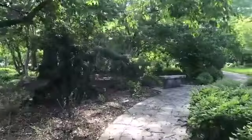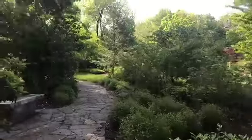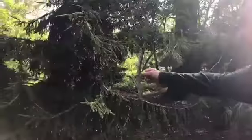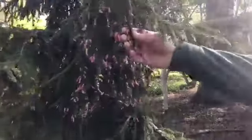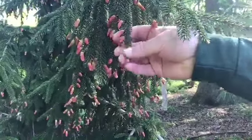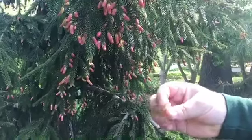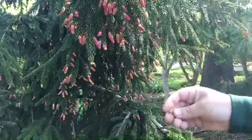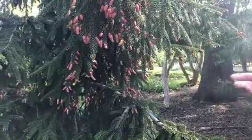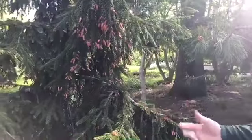As we're coming in this entrance to the Chinese garden, there's something I'd like to point out over here on our left that I just think is sort of neat. It's spruce, and you can see all that pollen and these little red, they look like strawberries almost. I don't know why, as someone with allergies, but you can see all that yellow pollen.